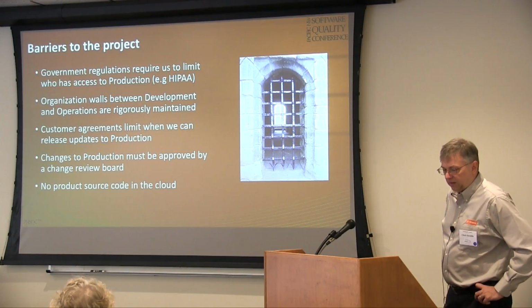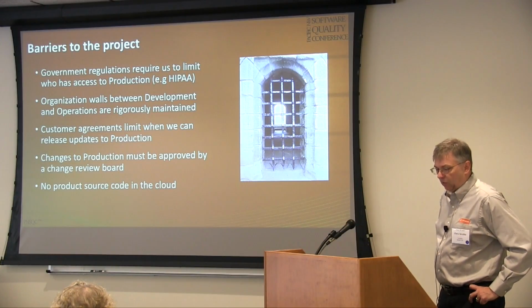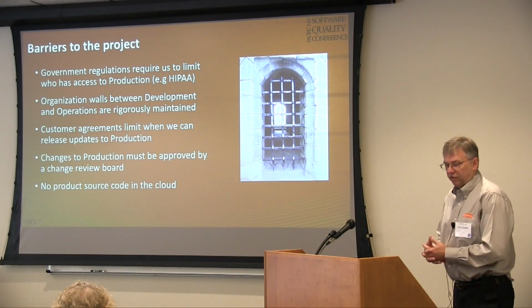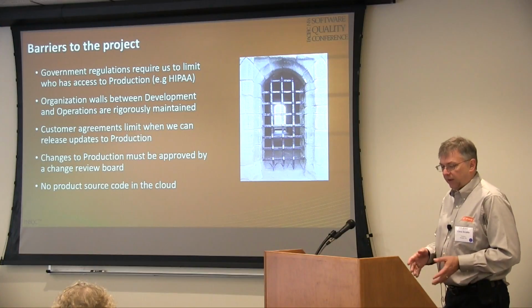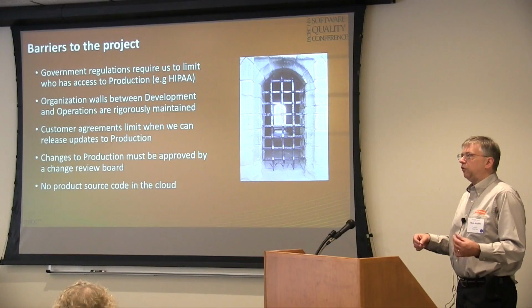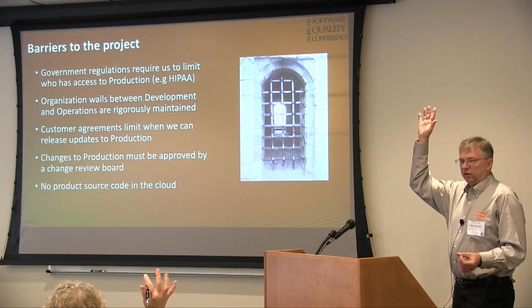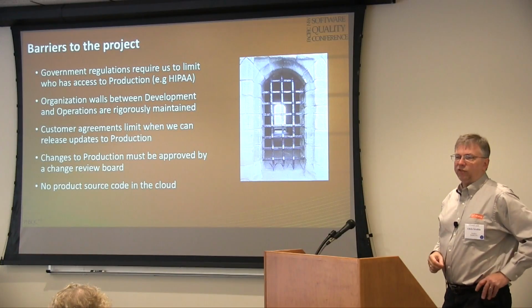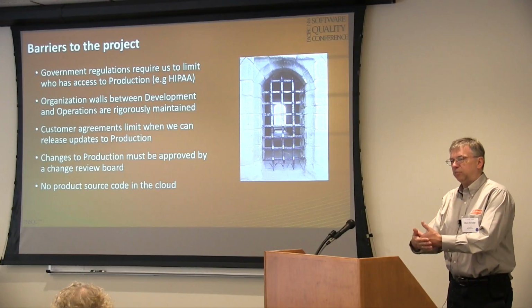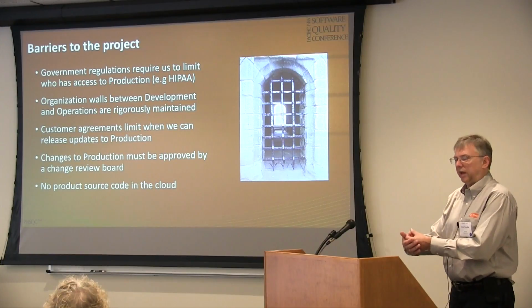So there were some barriers to this project that we had to deal with. One of them is there are certain government regulations that our company is subject to because we have insurance information, including health information. Has anybody gone to a new doctor's office in the last couple of years? Anybody? Okay, several people have. You probably had to fill out a piece of paper they gave you called a HIPAA privacy form, and you had to fill out a form saying that you'd been given that and read that.